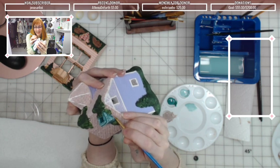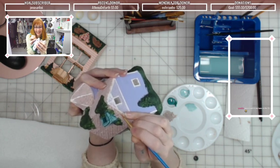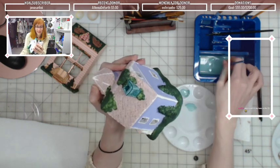Yeah, they're just passing the same sub around. I'm not gonna complain though.